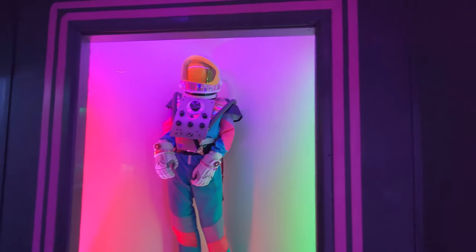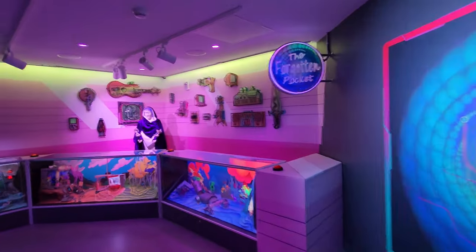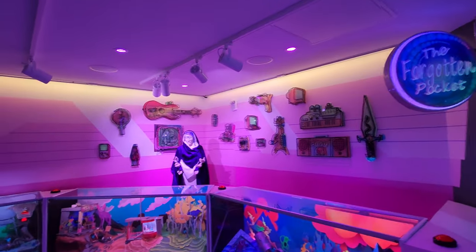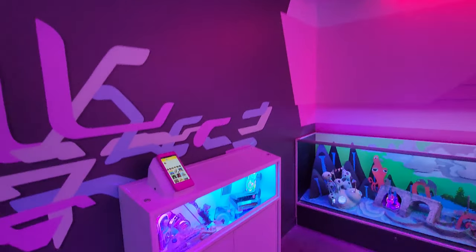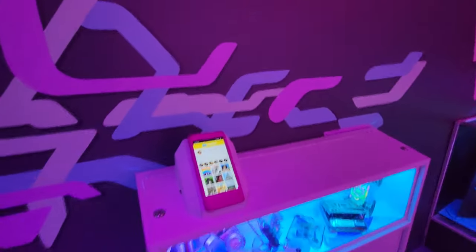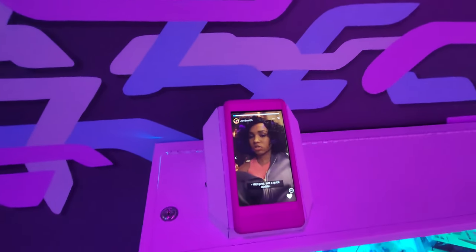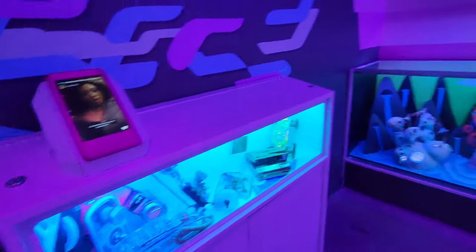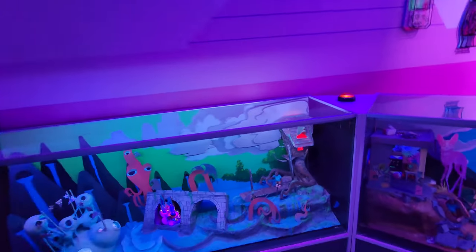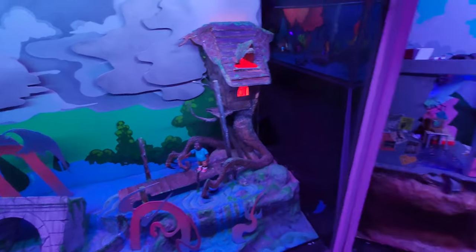One of the doors off the main fridge area, it feels like you are in a comic book store. Now there is a plot line of, I believe, a missing child from the house, and there's a phone that gives you updates with the police and them trying to find him. And I believe he might be here.